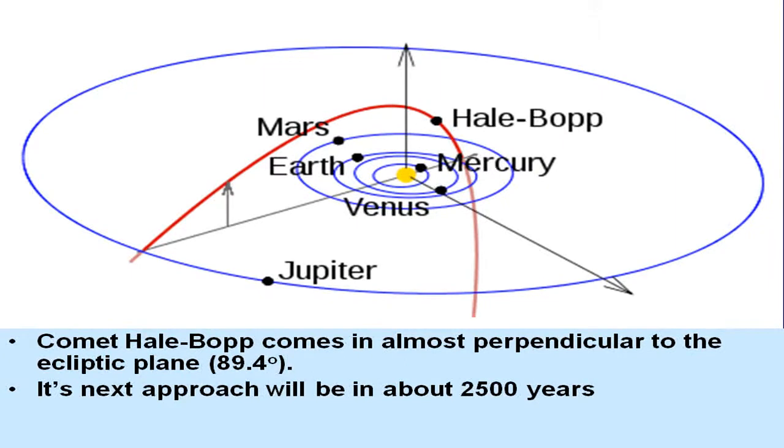Its last approach was calculated to be about 4,000 years ago. There was no record of it at that time. At least we haven't found a record of it at that time. But because it was slowed down again by the planets Jupiter and Saturn, it's predicted that it will come back in about 2,500 years. So it got slowed down. It's got a shorter orbit now. It'll be back in 2,500 years, and I can't wait.